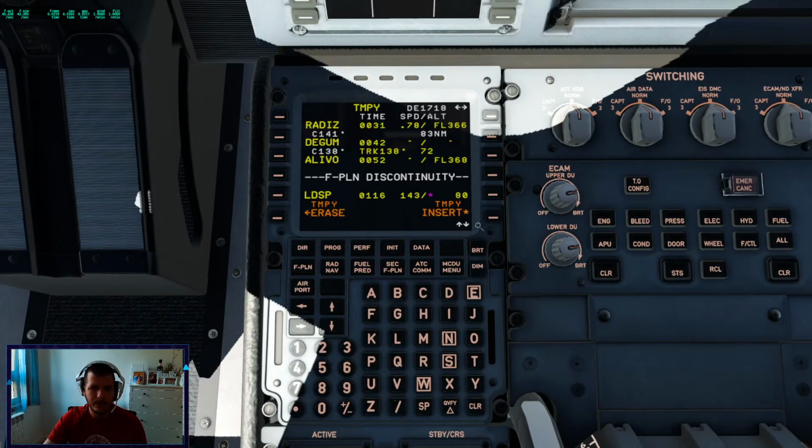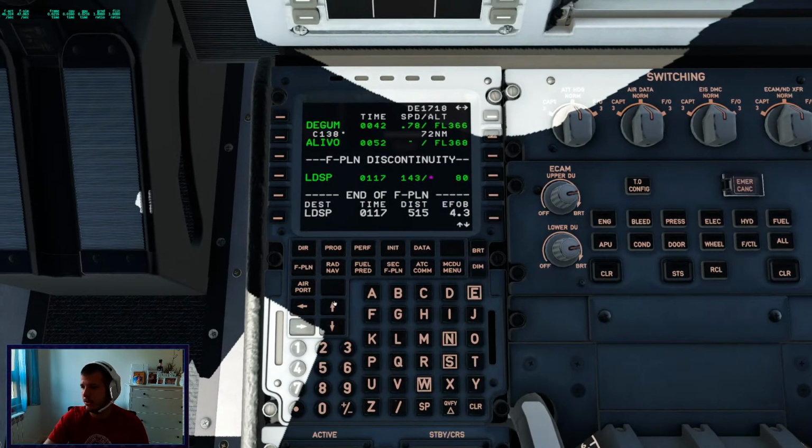I always like to do my flight plans manually. I don't like SimBrief integration. I prefer to do it manually.